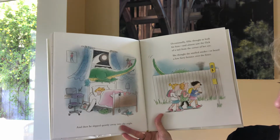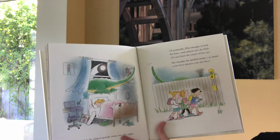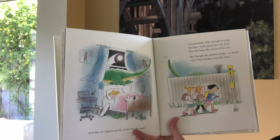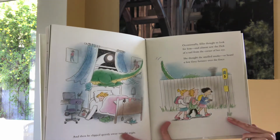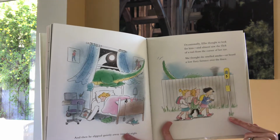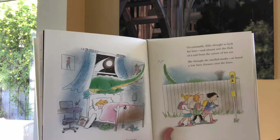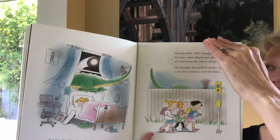And then he slipped quietly away into the night. Occasionally, Ellie thought to look for him and almost saw the flick of a tail from the corner of her eye. She thought she smelled smoke or heard a low, fiery furnace over the fence. Looks like he's on the other side, doesn't it?